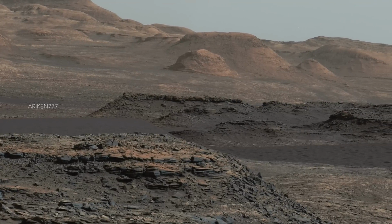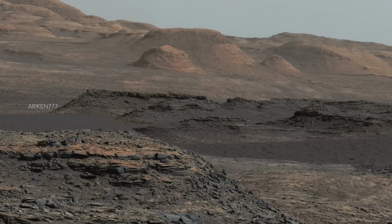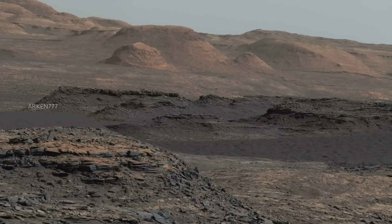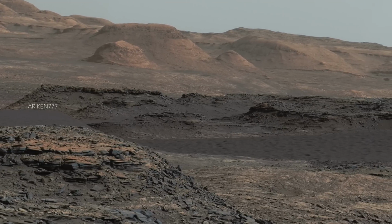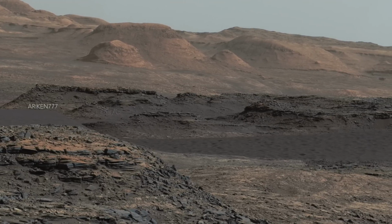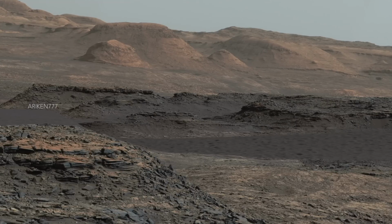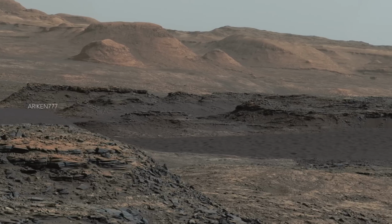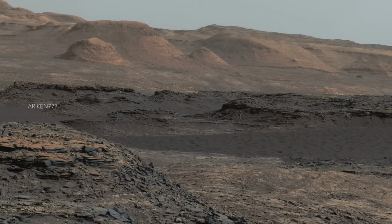Dunes here are larger than wind-blown ripples of sand or dust that Curiosity and other rovers have visited previously. One dune that Curiosity investigated is as tall as a two-story building and as broad as a football field. Ripples on the surface of these Martian dunes are also larger than ripples on the surfaces of sand dunes on Earth.